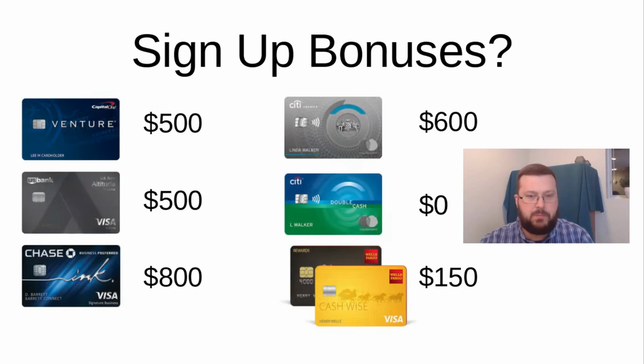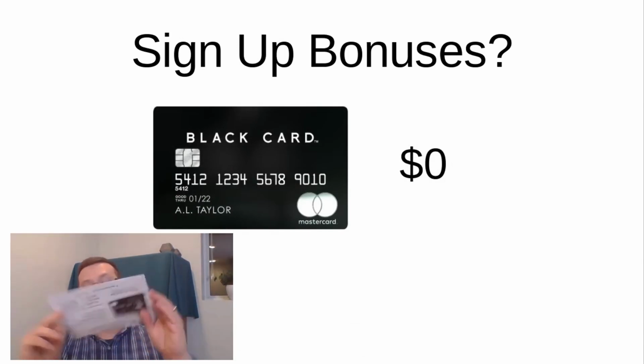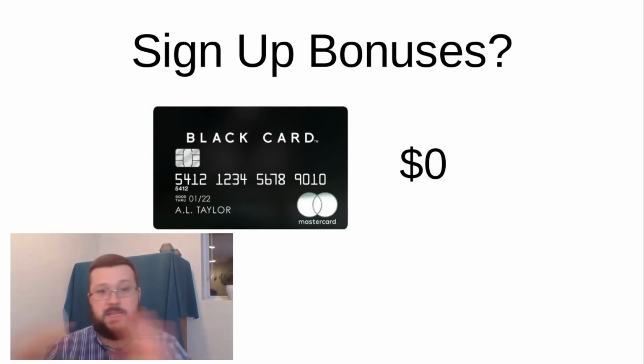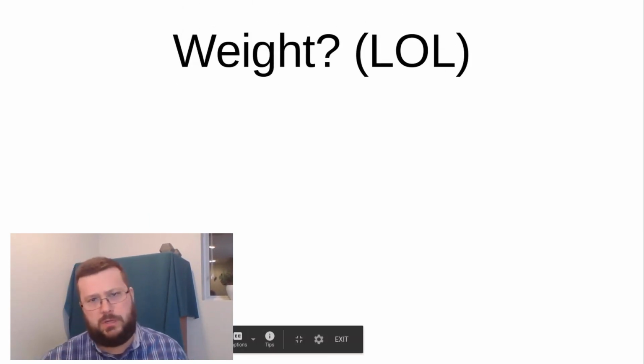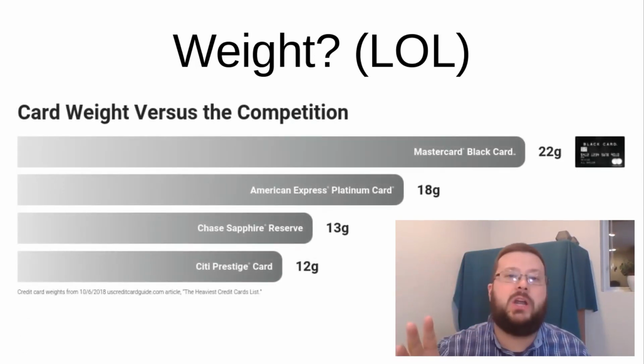But how would that compare to the Mastercard Black Card? Well, it has no sign-up bonus. At least in the offer that I got, there was no sign-up bonus at all on their website. Obviously, that's as of the date of this recording, but as of this exact date here in January of 2020, no sign-up bonus for this fine card. But what's really important is the weight of the card, guys. I mean, it is a heavy card. It is physically weighty. So what did I think of the Mastercard Black Card, also known as the luxury card?